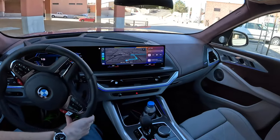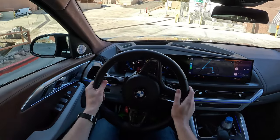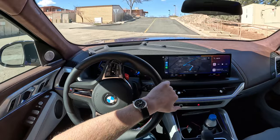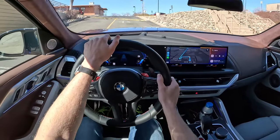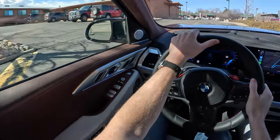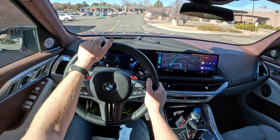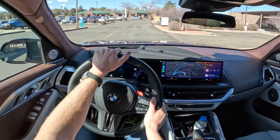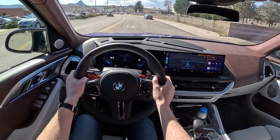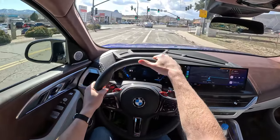The XM really does have a split personality because of this plug-in hybrid powertrain. You can be so docile and calm driving through a parking lot like this, and then get out onto those mountain roads and really light it up. I like having the ability to do both of those in one package. You can see plenty of power to get up and going, even in electric-only mode.